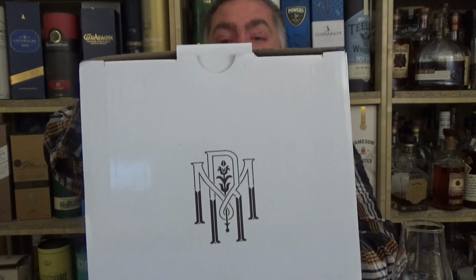Today I have Very Rare from Midleton, the 2021 version, Whiskybase 177468. So if you've seen the unboxing of the Barry Crockett, you know what to expect. We have this nice little box here. Look, even there, it's branded. This, what I think is disappointing, is 40%.